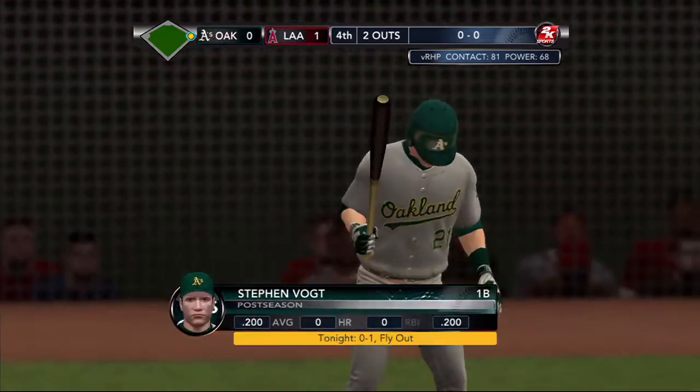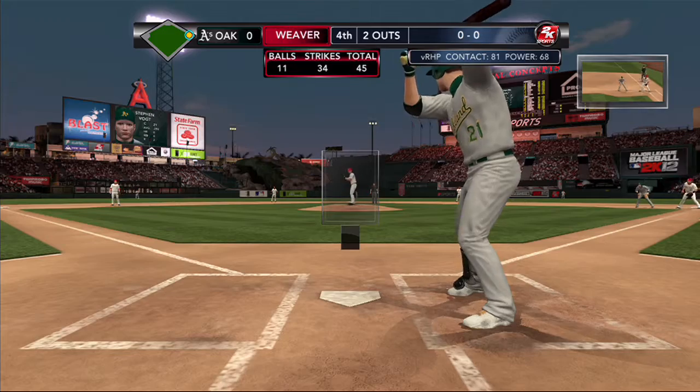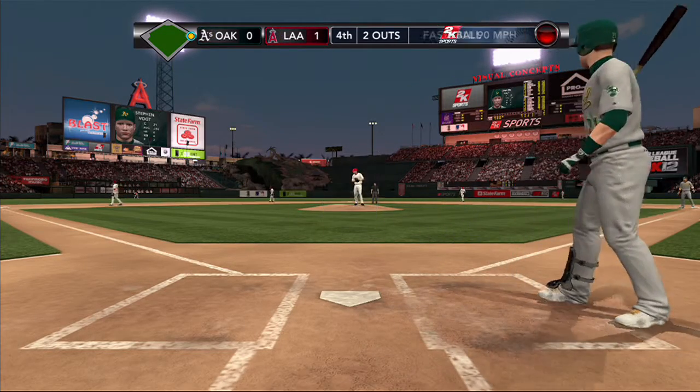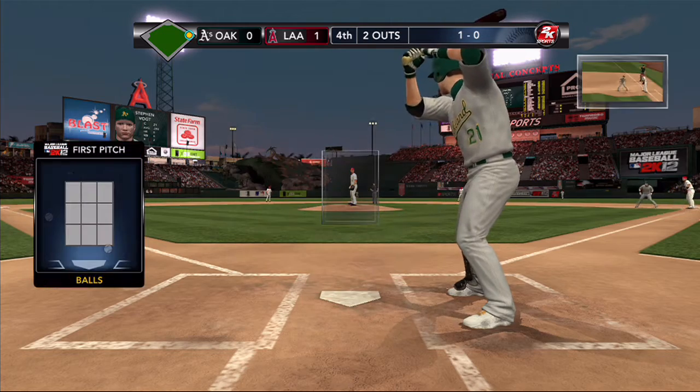And he ends up getting that base hit. He really has to refocus himself and settle down. And the first baseman in. Last time up, flew out. First pitch fastball misses badly that time. 1-0. See if he's getting balls or strikes here.